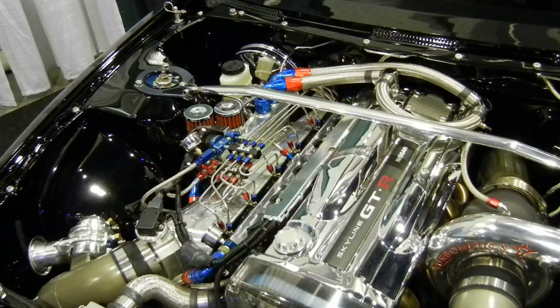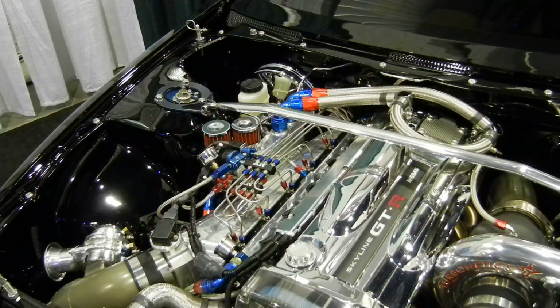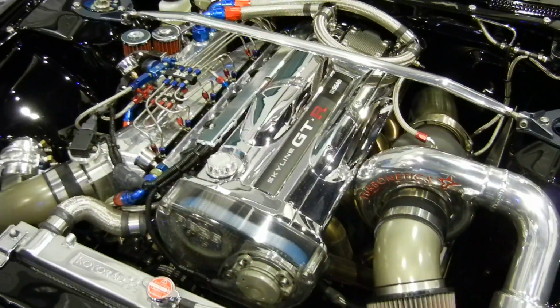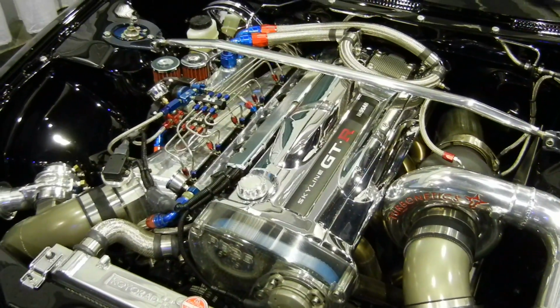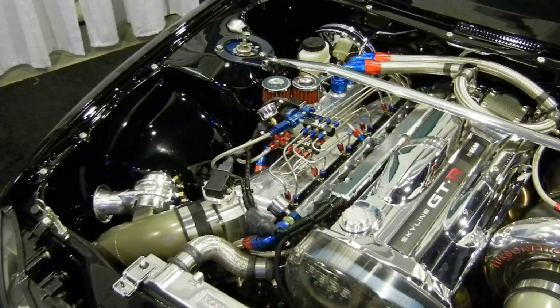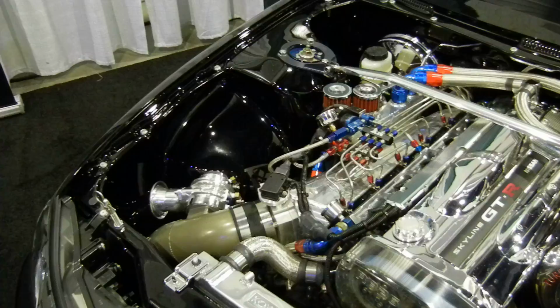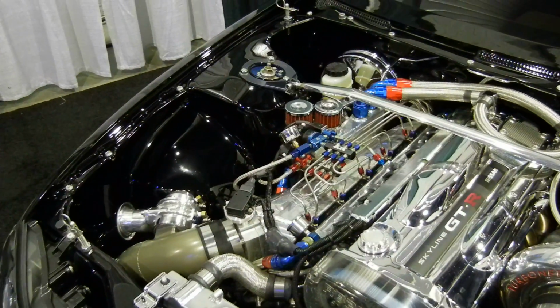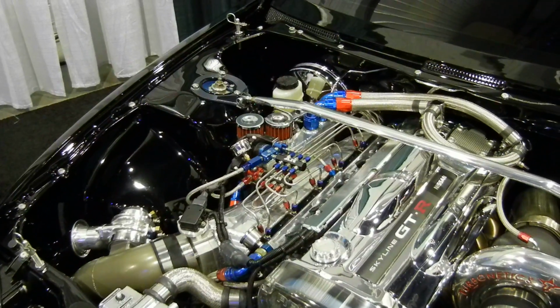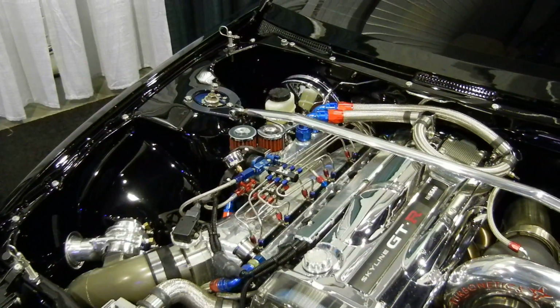The GTR motor comes in the Japanese Skyline, and this motor happens to produce about 929 horsepower in its current trim. And that's with the turbo only. We actually have not run the car yet with the nitrous. We're expecting a number in the 4 digits with the nitrous, approximately 1,080 to perhaps even 1,100 horsepower.